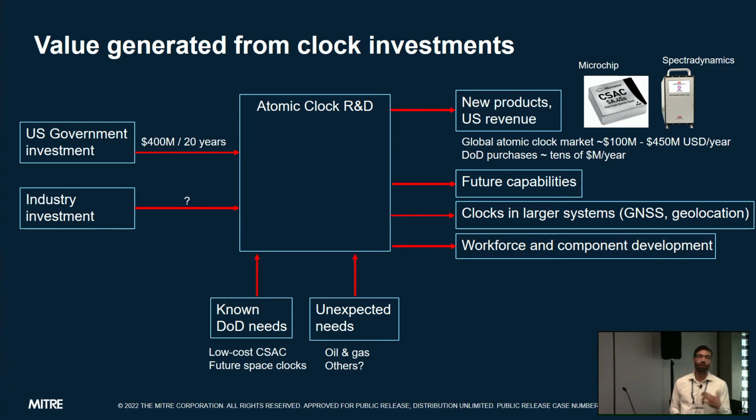So I'll just say MITRE is beginning to start to work on this economic analysis of the overall economic impact of atomic clocks in society and trying to help scale the appropriate value of investment. That's something we just started. I don't have anything to report on that today, but we'll be able to share that as time goes on.